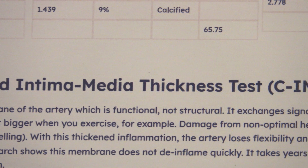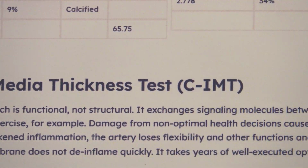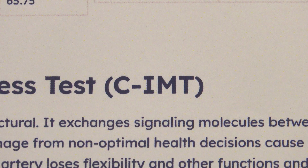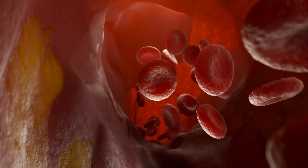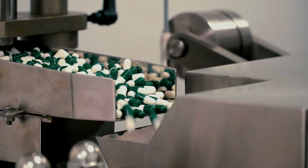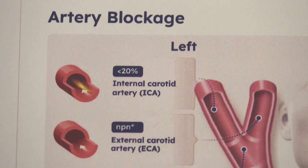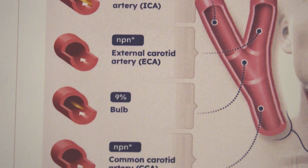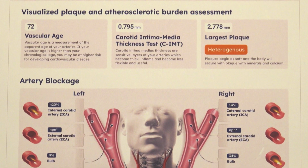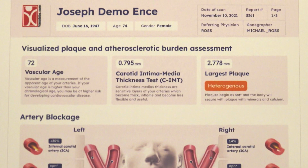Vasolabs CIMT screening has proven to be more effective than either CT or coronary artery calcium, CAC scans, at identifying plaque in this early phase. For years, pharmaceutical companies and healthcare providers have had access to and been able to use this information. And now, with the Vasolabs Carotid Intima Media Thickness Screening, you can have it too.